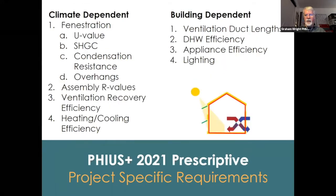All right, so there are requirements that are project specific, a lot of them climate dependent, and some of them building dependent. For example, the lighting allowance depends on the square footage of the building. The hot water energy allowance depends on the occupancy, the number of bedrooms. But there's a whole bunch of stuff which is climate dependent, and some of those things are location specific, and some of them are figured out zone by zone.